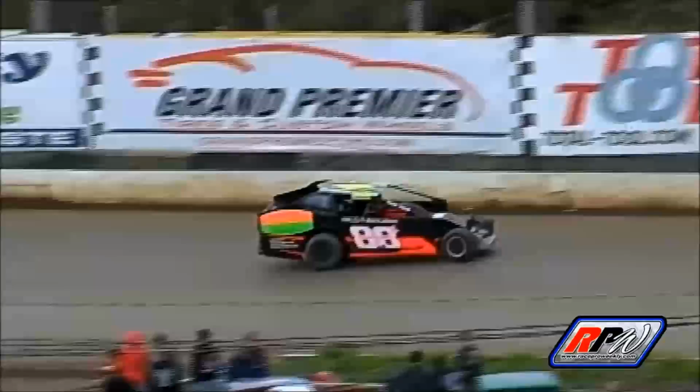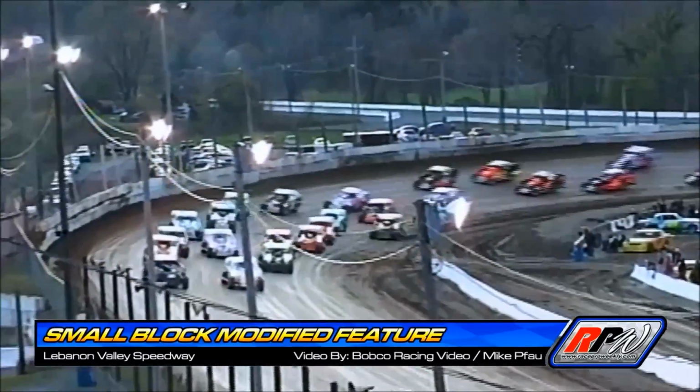Small block modified feature at the Lebanon Valley Speedway. A little bit of an incident in the heat race as Robbie Pitcher, Brett Haas, and Olden Dwyer come together down the back straightaway. Dwyer would regroup and get to start the feature event.